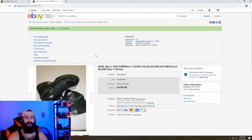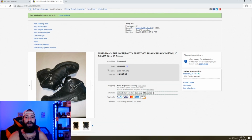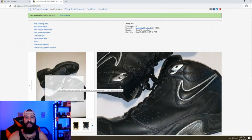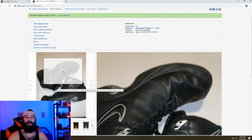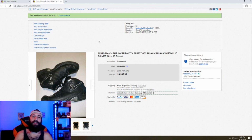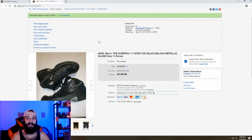Lastly, this was one of my more recent sales too, these Nike Overplay. I picked these up at a local Goodwill for I think $8.99, something like that. And they were showing comps at about $40. So I listed mine for $45.99, and then I lowered it to $39.99, and I accepted an offer yesterday. As I'm making this video, it's the 19th. I accepted an offer yesterday on the 18th for $33.99 on my 15% off sale.